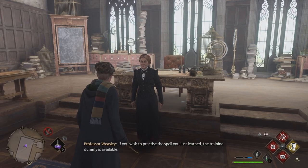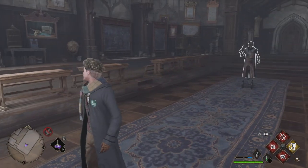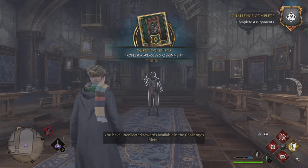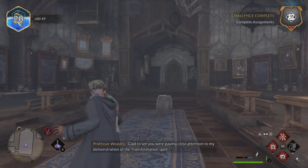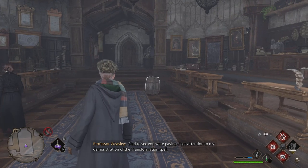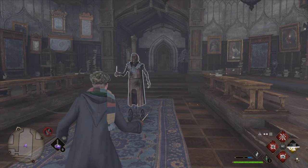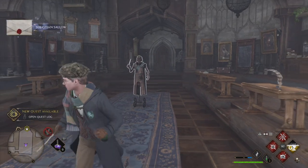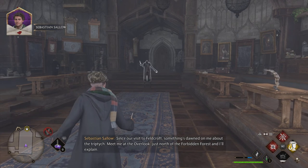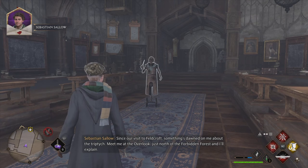Thanks, miss. If you wish to practice the spell you just learned, the training dummy is available. Where? Altar. Ready? Ready, dummy? You ain't ready for this. Glad to see you were paying close attention to my demonstration of the transformation spell. It's a barrel. Confirmed. Blew it up. Get ready. Bombarda. Dawned on me about the triptych. Meet me at the Overlook, just north of the Forbidden Forest, and I'll explain.